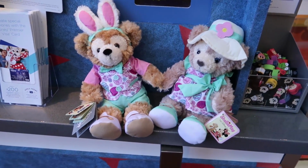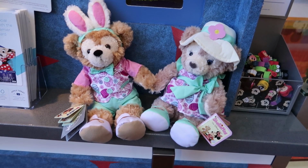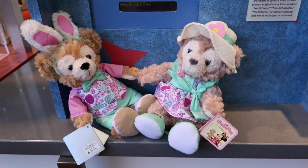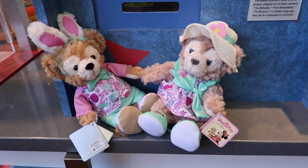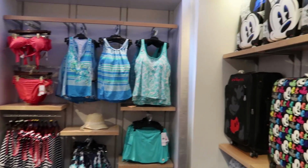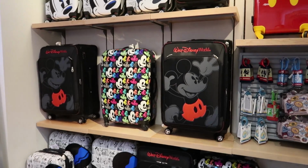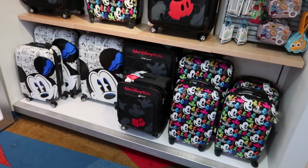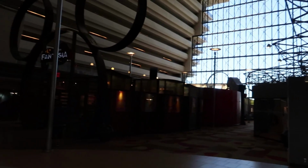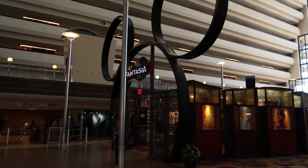Oh my goodness, this Easter themed Shelliemay and Duffy are amazing. They come together for $30. Like, you don't buy them separately, you buy them together for $30. They're adorable. Over in the back corner, it looks like they've got some beachwear, and then maybe some luggage. But as we saw, sometimes the luggage does go to the outlets for a lot cheaper. From the entrance of BVG, we're gonna turn to the left and head over to Fantasia.